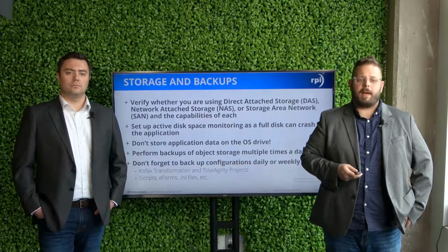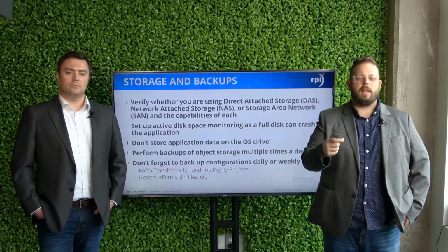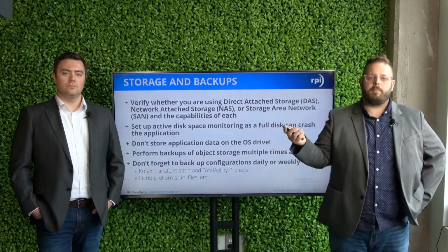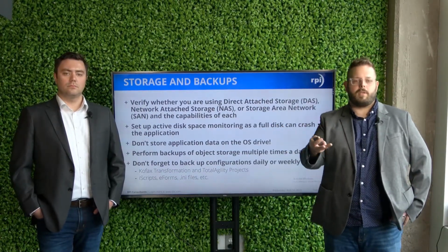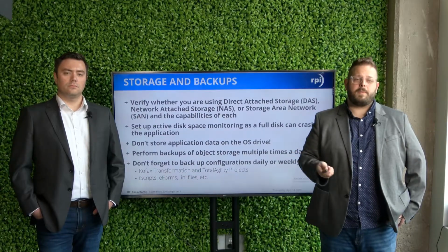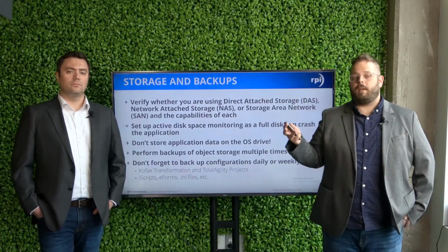And for storage and backups, the biggest thing is you need to understand the different types of storage mechanisms that exist and could be attached to your application server. The high-level types are here. Most often you're going to either be using direct storage, so a drive on a server, or your storage area network, your SAN. But you want to understand what some are capable of in terms of your backup and adding new disks, and the types that may have some things you can't do.